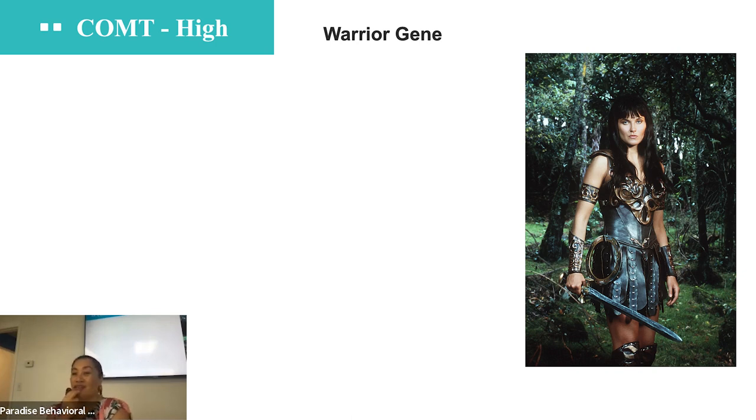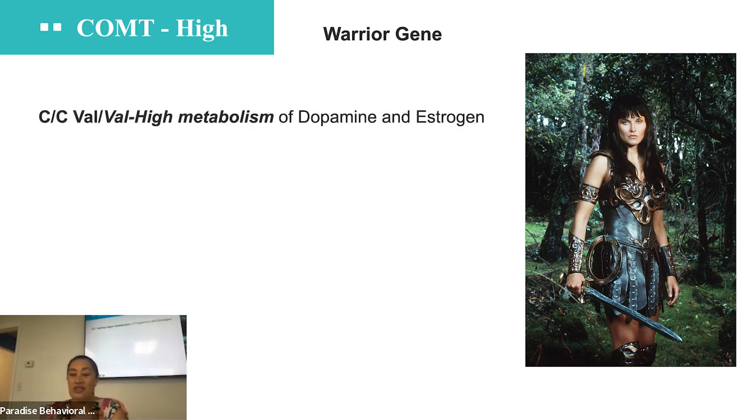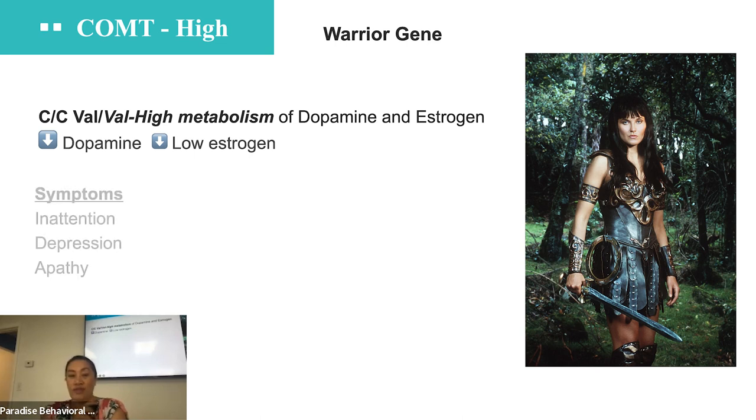The other way around, high COMT. This is what I call the warrior gene. This is known as Val/Val in your genetic testing. High metabolism of dopamine. What happens? This is the people who are dopamine deprived and low estrogen. What happens when you don't have enough dopamine? This is what I call the ADHD gene. You don't have enough dopamine in the frontal lobe. I explained a little bit about that earlier about the COMT. You can't remember things.